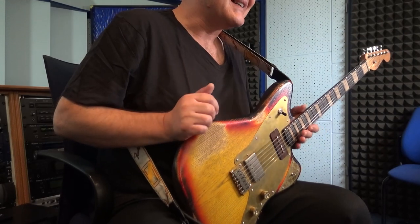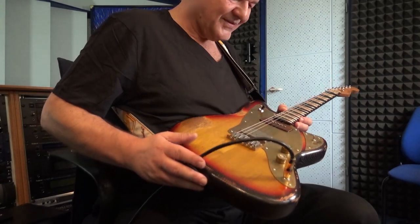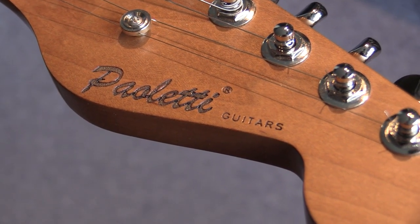Today I have, of course, something special for you. The story goes like that. A friend of mine came into my studio recently, had a case with him. I said, what is that? He opened the case, this guitar popped out, and I was surprised because, to be honest, I never heard before of the brand Paoletti. And I learned a little bit.